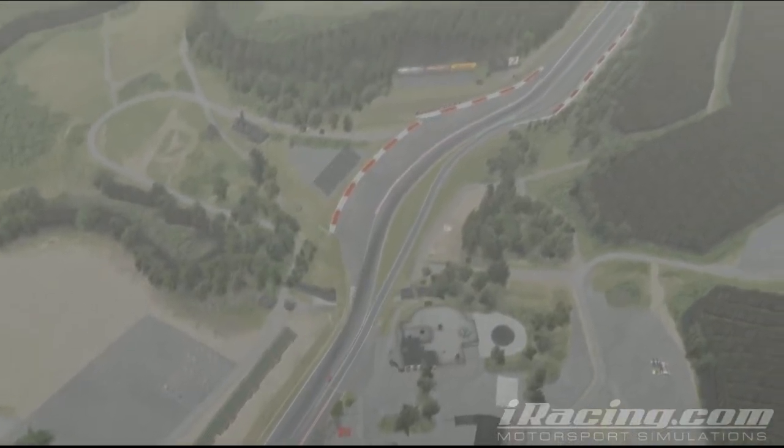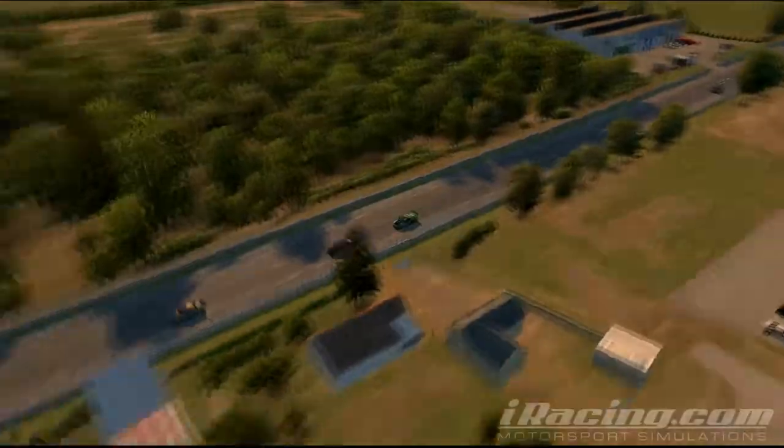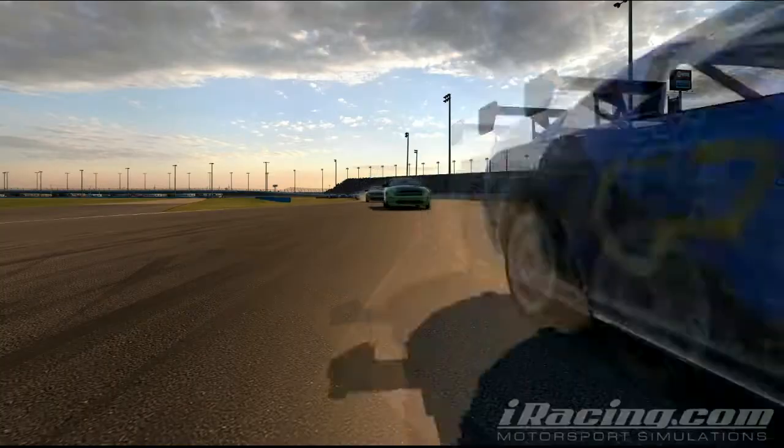Focus, determination, passion, stamina, and the will to win. The end result, the Ricmotech Sports Car Series.